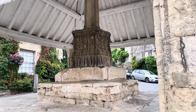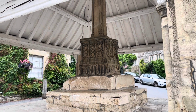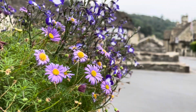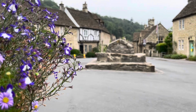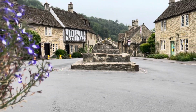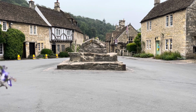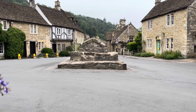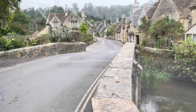Next to it lies the remains of a 19th century butter cross, a type of market cross associated with English market towns dating to medieval times. They were located in market villages and were a place people would gather to buy locally produced butter and other dairy products.